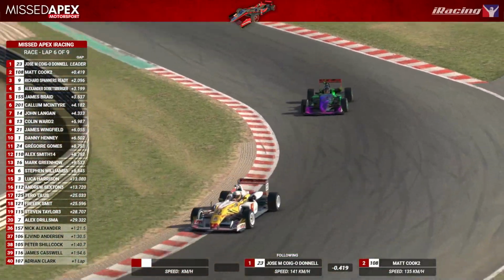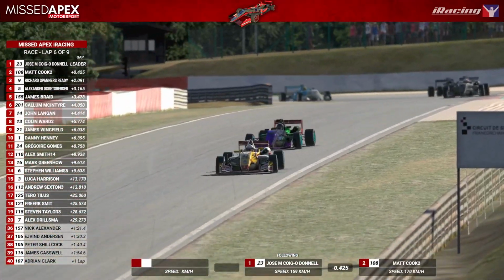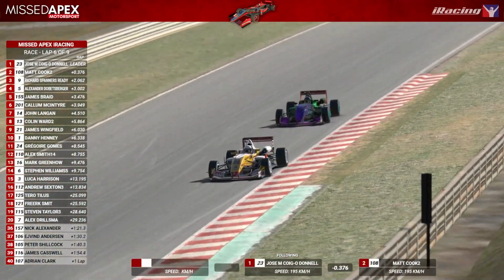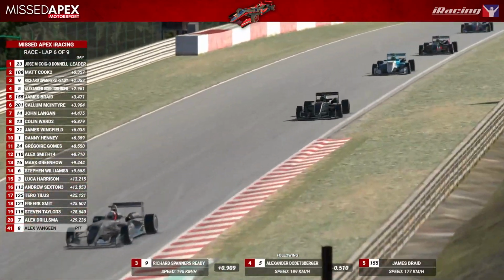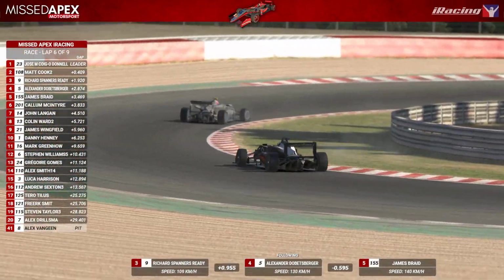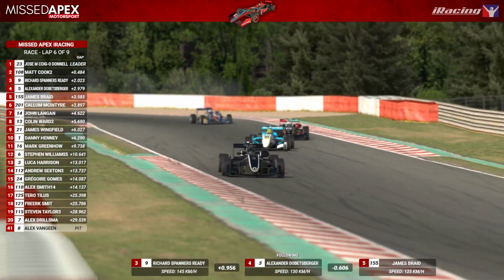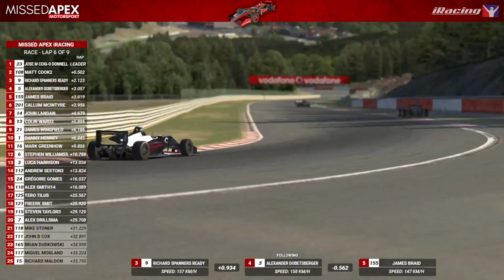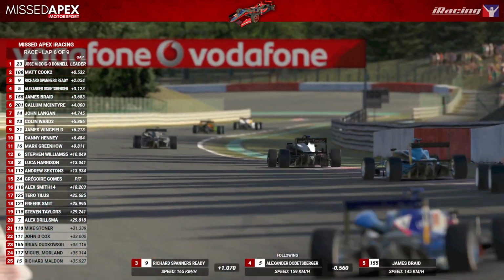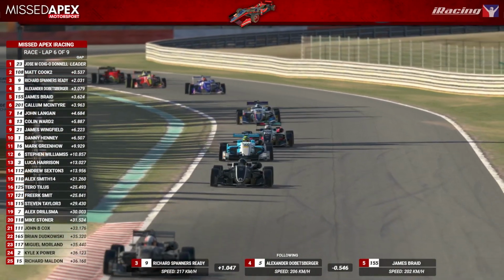It's all change on the way into La Source on this lap. It is lap 6 of 9. You just definitely can't be sure yet. Dobertsberger is only a second behind Spanners Ready, so there is definitely a threat to his maiden, or his second, podium position of the season. And he will be looking at his mirrors as that Ace of Spades, that beautiful Ace of Spades car, starts to reel him in, I imagine, as Dobertsberger's got some good pace around the circuit.